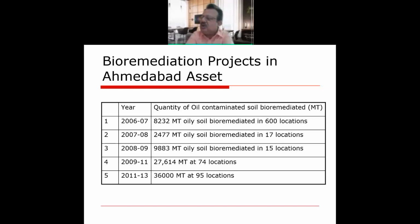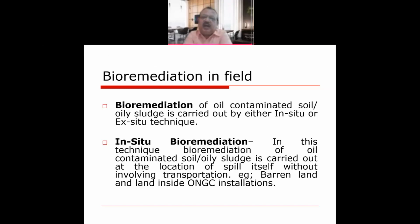All installations, all oil spills of all kinds since ONGC started was done under my coordination and supervision using bioremediation technique with the help of OTBL and their product oil Zapper. And it was done very successfully. So huge work was done. How bioremediation is done in the field, I'll tell you everything very clearly stepwise.